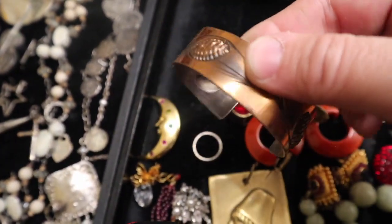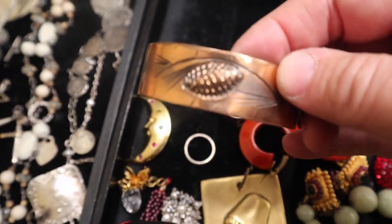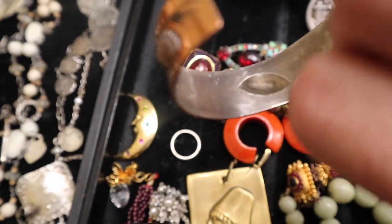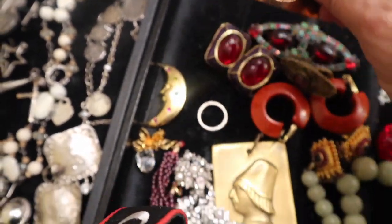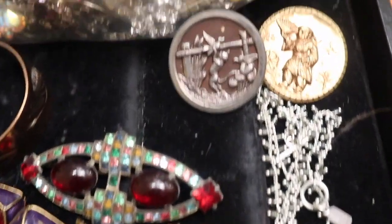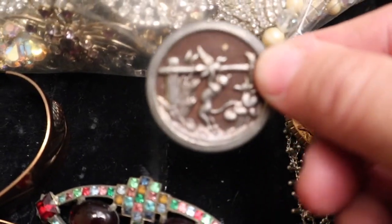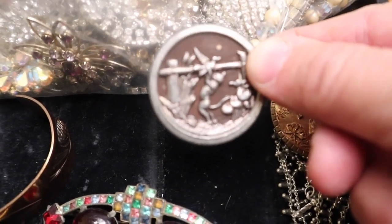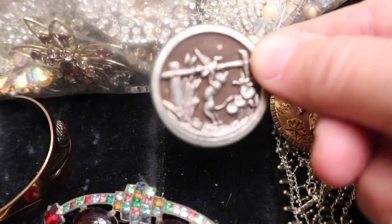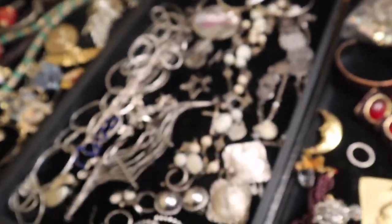A pine cone copper bracelet made by a person whose last name is Nye, N-Y-E. And again, it's sort of hard to zero in on the signature. And then these two vintage buttons. And look at how adorable this button is. Well, I don't like that the cat's going after a bird, but the detail on it is really, really nice.